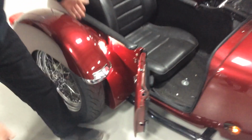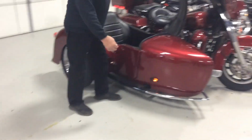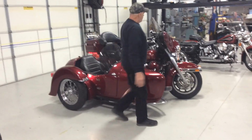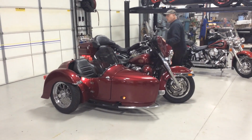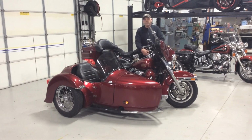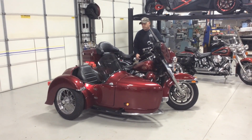As you can see, it comes with a running light on the side. It's available with chrome bumpers and even a chrome grab rail. Another thing that makes this sidecar popular is Hannigan's electric camber control, which allows you to, on the fly, change the camber of the bike depending on the weight that you have in the sidecar.